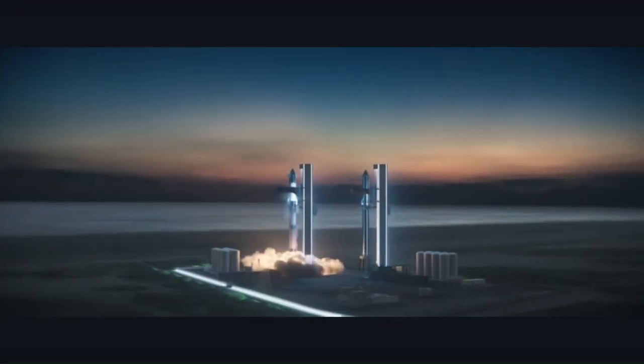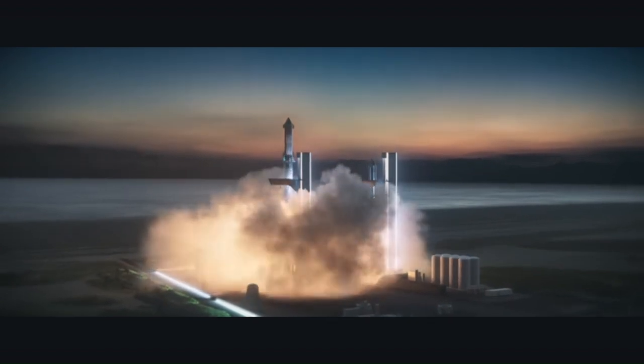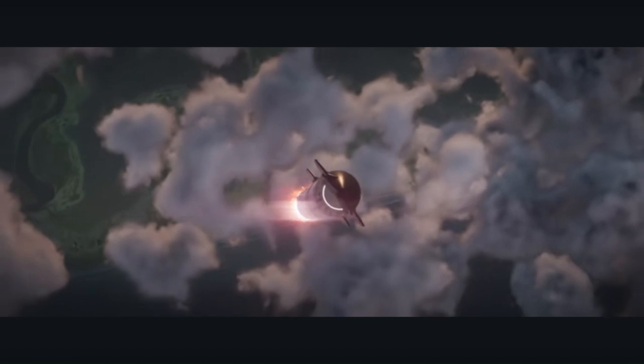Have you ever wondered how SpaceX will catch the Super Heavy booster? Well, in this video we'll discover together how. First, it will lift off from the launch pad, accelerating through the atmosphere and going to space.